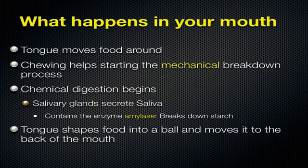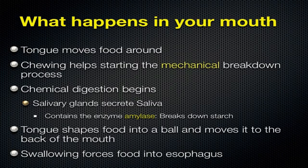Then the tongue shapes the food into a ball and moves it to the back of the mouth. And then what do you do with that food? You swallow that food, and that forces it down into the esophagus.